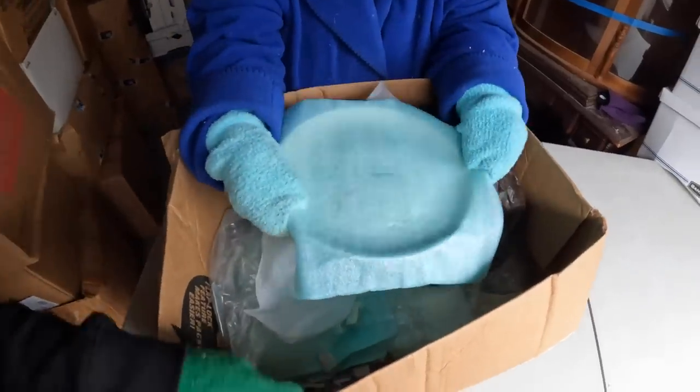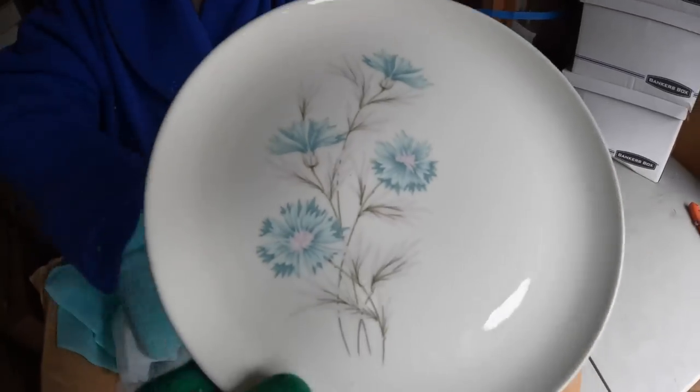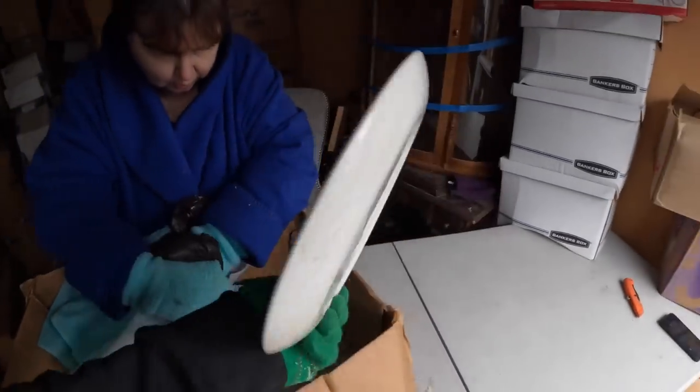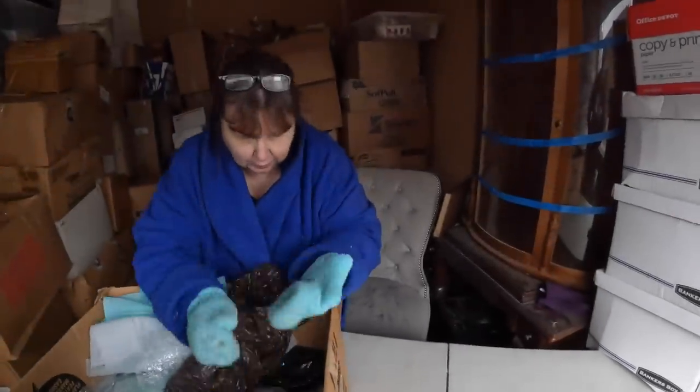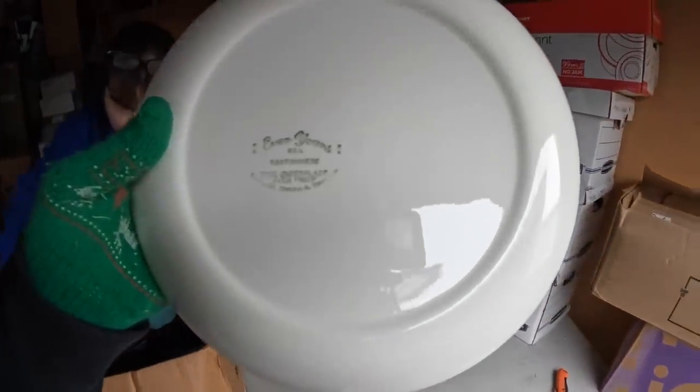What is this? It's all China. It's beautiful China. Oh, isn't that pretty? Turquoise flowers. Is this a whole set? No, let's hope. What's the brand on this thing? I have to look at it. This is Ever Yours United States.